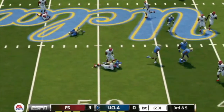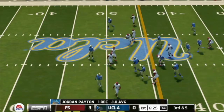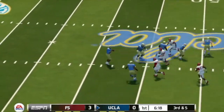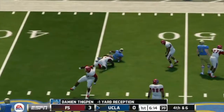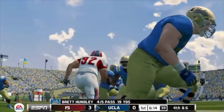Quick strike to the receiver. They'll bring him down at the 49. No gain on the play. That'll make it 3rd and 5. Over the middle to his tailback. And they'll bring him down behind the line. Cohen brings him down at the 50-yard line. That'll make it 4th and 6.